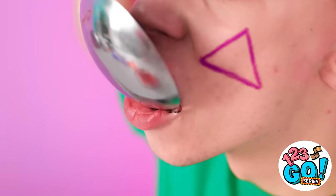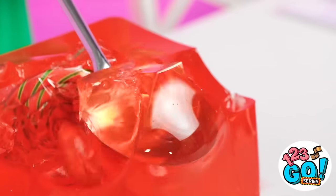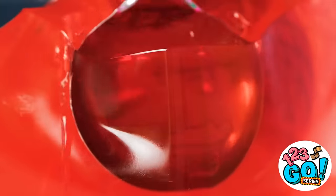Time to eat some jiggly gelatin. I love it. It's strawberry flavored. I can't stop eating this. Yes! I love scooping out the corners the best.